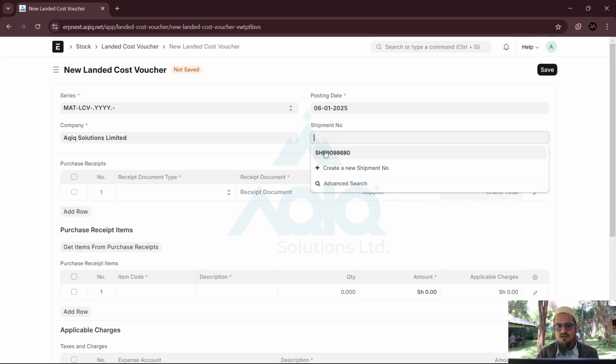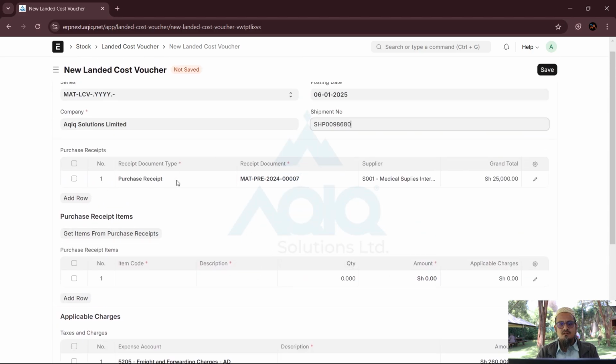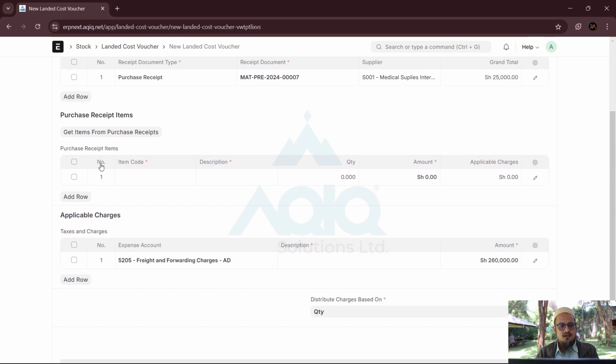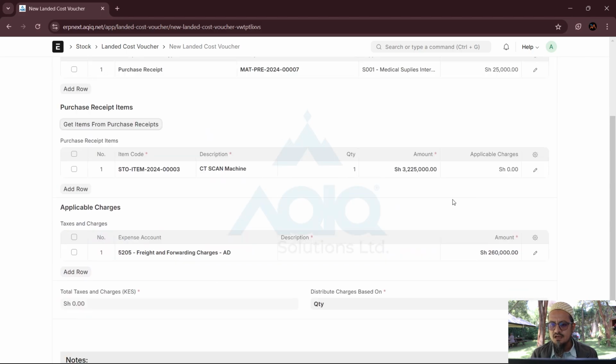so that it can really help minimize time and increase efficiency. If I just select the shipment number, you see it immediately fetches the purchase invoice or the purchase receipt. I can get the items from here. It will get me the items from this purchase receipt, and the purchase invoices that I've already done, the duty and everything, the freight and forwarding, have been fetched over here. I have $25,000 of goods, and the amount is 3 million. On the 3 million I've already paid freight and forwarding charges of 260,000.